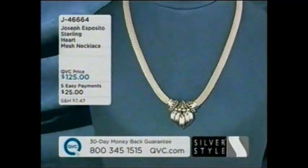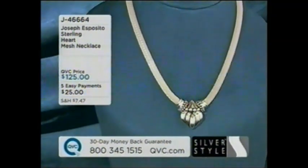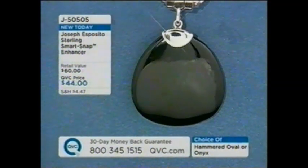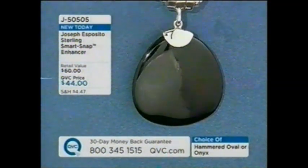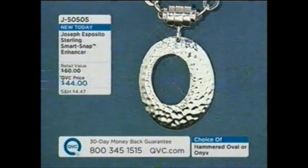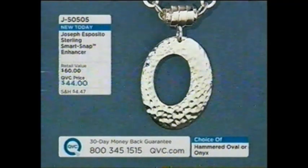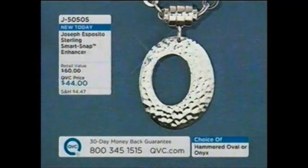J46664 is your item number. Earlier in the show, we showed you this gorgeous Smart Snap Enhancer. Only the hammered choice remains, and there's only a couple dozen remaining. It's $44. That's the hammered one there, and you're going to use that with a Smart Snap necklace, like the Rolo one from Joe that we had earlier, that has more of the magnetic closure. Jill's pick coming up next.